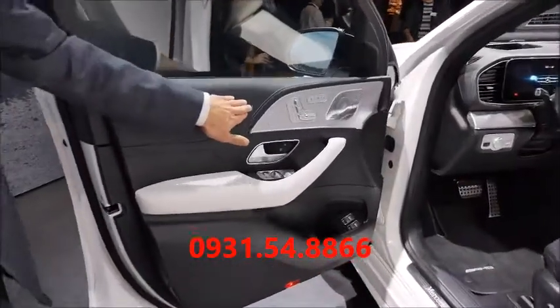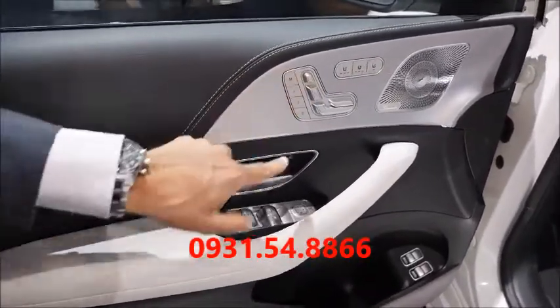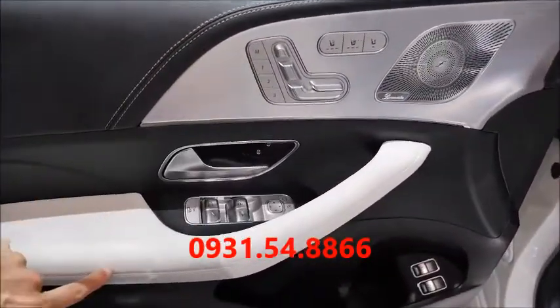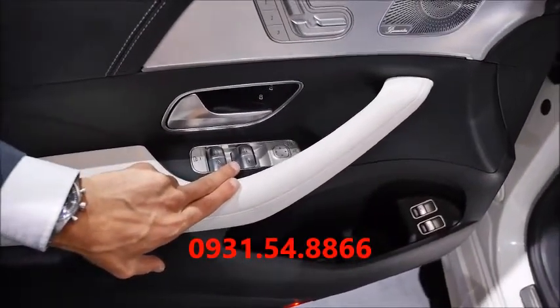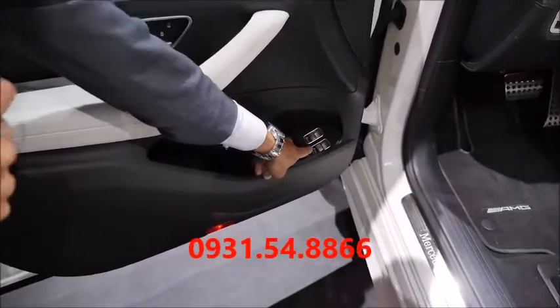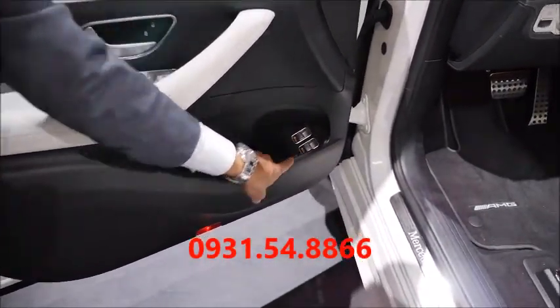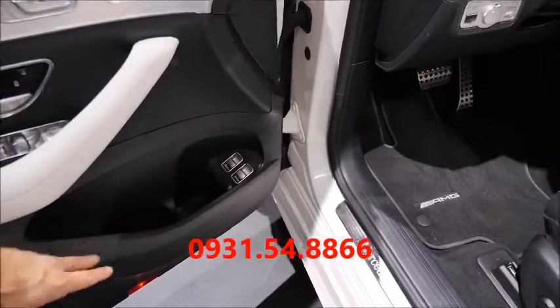So we have red leather on the inside of the doors, also the classic Mercedes electric controls for the seat, also with memory functions. Then the optional Burmester sound system for the 3D surround sound. We can also open the tailgate from right here and also the towing hook. And this really leaves some room for bigger bottles. That's really cool. So here it is.